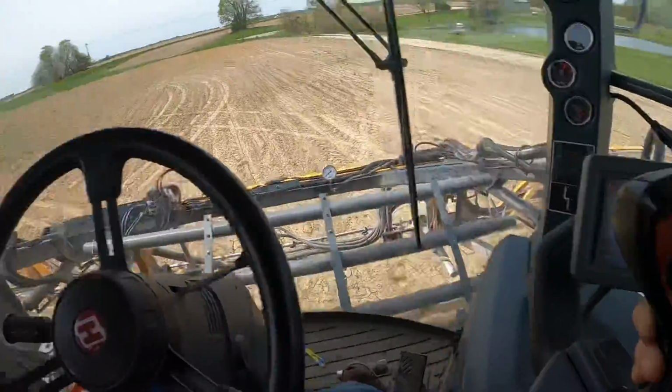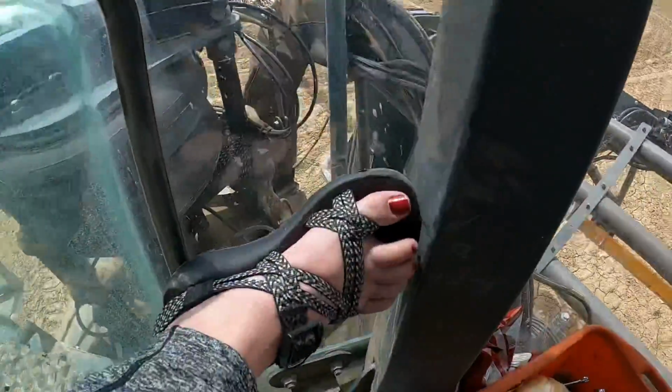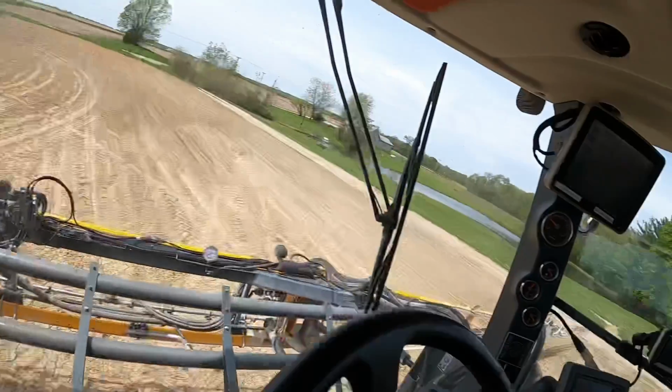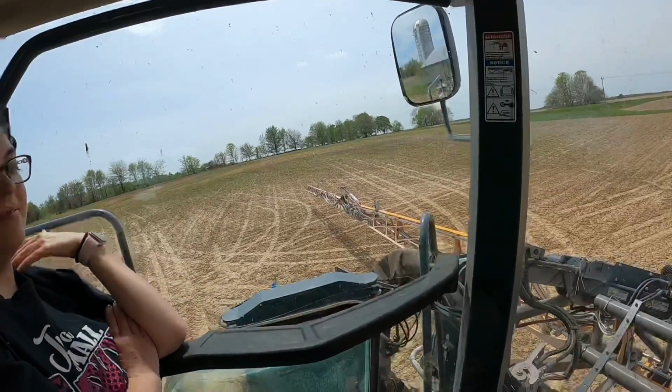See? But guess what? I can turn the wheels. Ish. I can turn the wheels. But that's about it. We're pretty much dead in water. But we got John Deere coming to look at it. So, hopefully they can figure out what's wrong with it, so we can get back going.